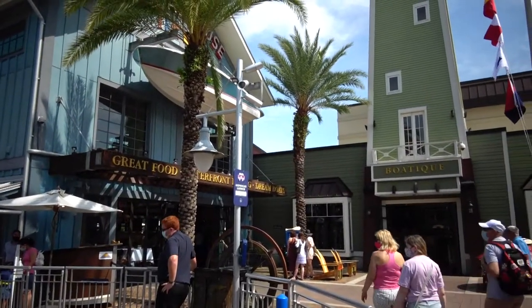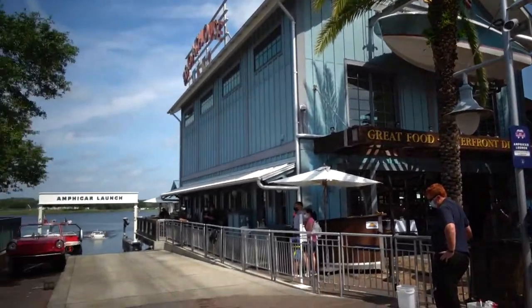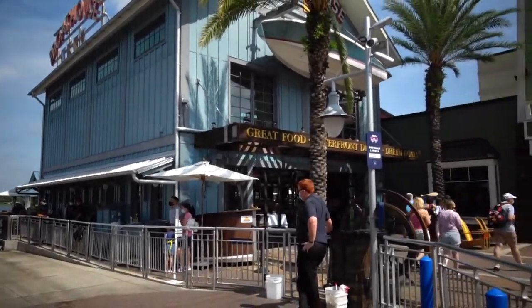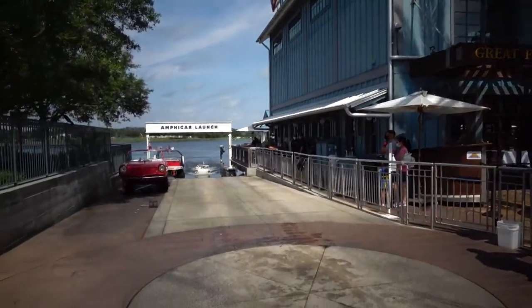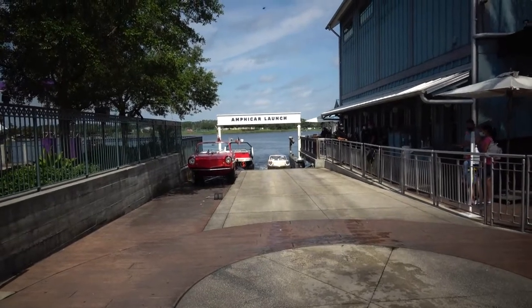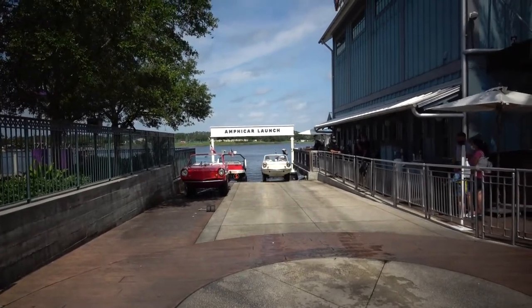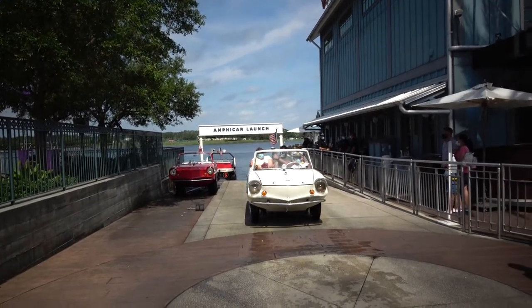And here is where we're going for lunch, the Boathouse. The Boathouse is Jenna's favorite restaurant at Disney Springs, and I'm in my top four. And here comes the Amphicar. Pretty neat, right? Very, very neat. Very cool.